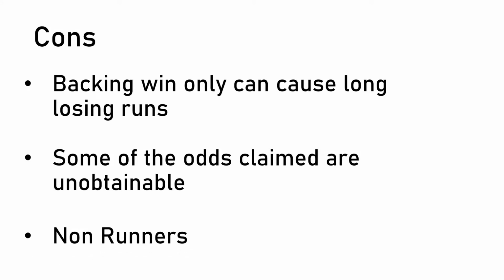Non-runners. With Stephen putting up the tips 2 days before the race, there does seem to be a high degree of non-runners resulting in no bet. As we go into the summer months, hopefully that will not be quite such a big issue. Overall, I've been very impressed with Stephen Harris's ability to find winners, and if you like to have a daily bet on the horses, you can do a lot worse than following his selections.